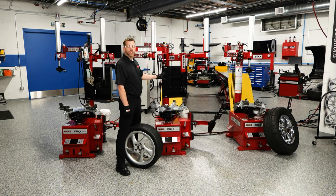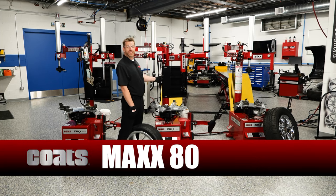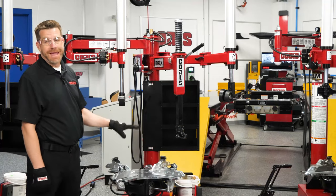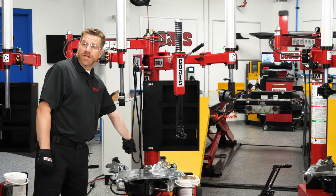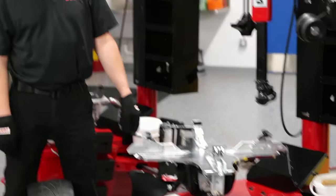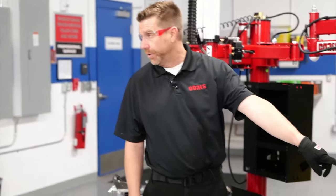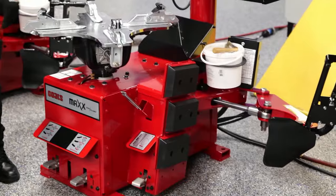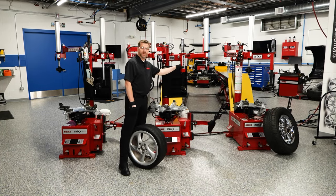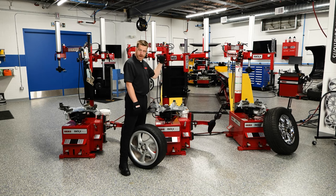Next, we'll go ahead and change tires on our new Maxx 80. This machine is very similar to the Maxx 90 that we just used, except it uses a traditional mount demount head, but it still has all the great Maxx features like the dual inflation blast heads at the back. That's standard on all Maxx machines. And just like the 90, it also has the power in, power out bead breaker that is hand or foot operated. We're really going to concentrate on the differences between the standard mount demount head and the leverless head that was on the Maxx 90.